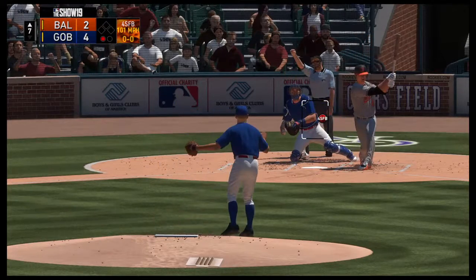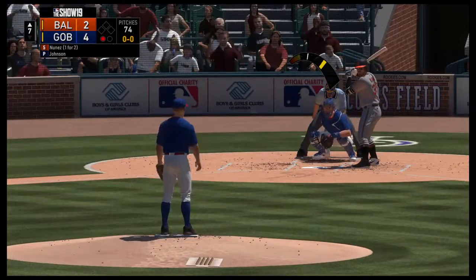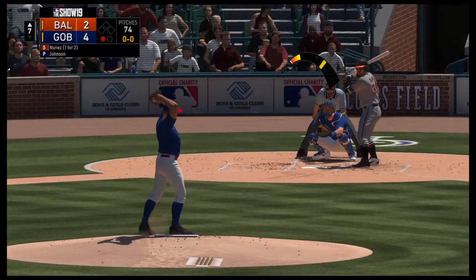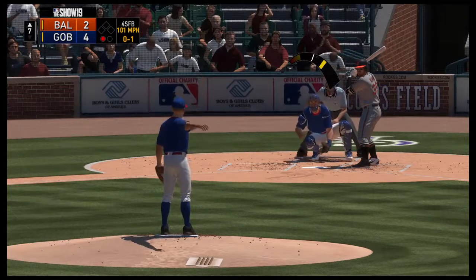Got him. And that's number 15 for the ball game. 1 gone now in the Baltimore 7th. And digging in next at the plate will be Renato Nunez. And this pitch is taken on the inner half for strike 1.